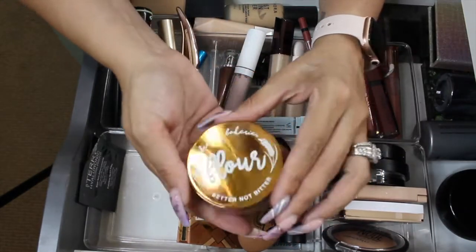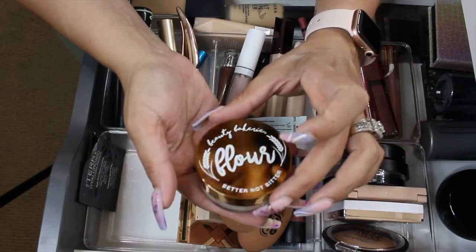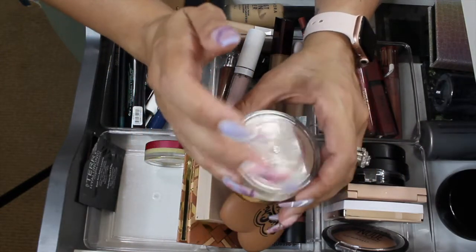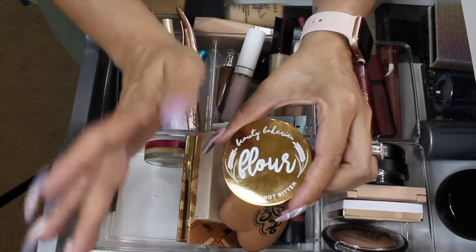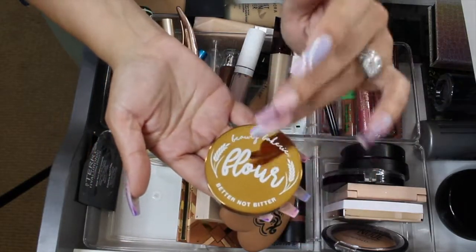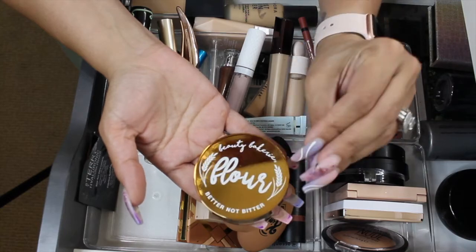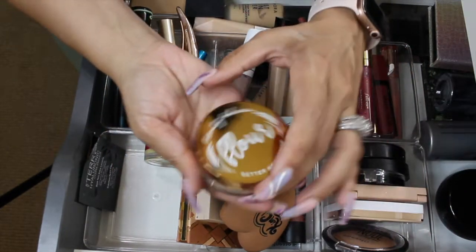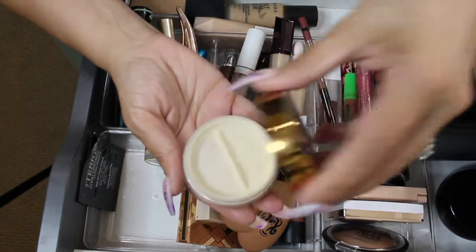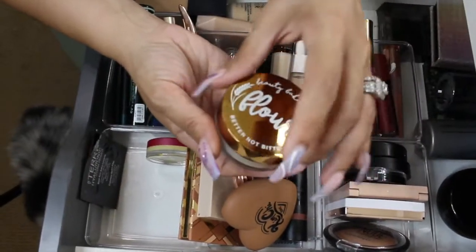And then for a loose powder, I had the Flower Beauty Beauty Bakery powder, Better Not Bitter, in the shade Yellow. I was using this one mainly to set under my eye, but a couple of days I tried it all over my face. I do really enjoy it. It's yellow, but not super yellow, so it is brightening, but it still works all over the face, not just under the eye. It's a hint of yellow, I would say, and the formula is really nice. I do really like this one.